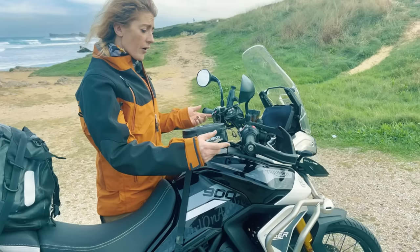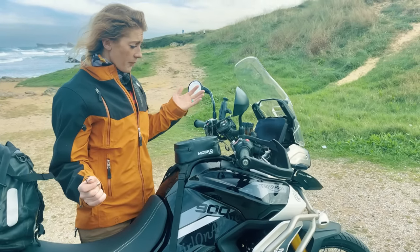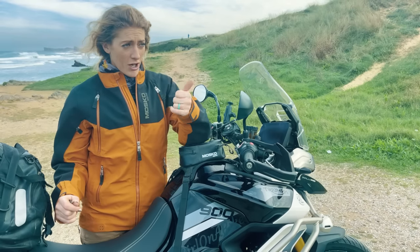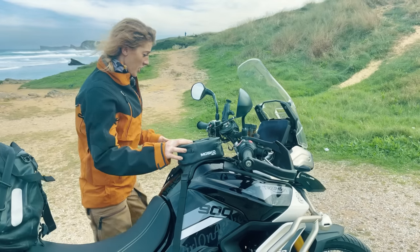Loads of lively power, good riding modes. So yeah, 150 miles in. I probably need to stop talking and start riding, or I might miss the start of this rally. And yeah, let's go.